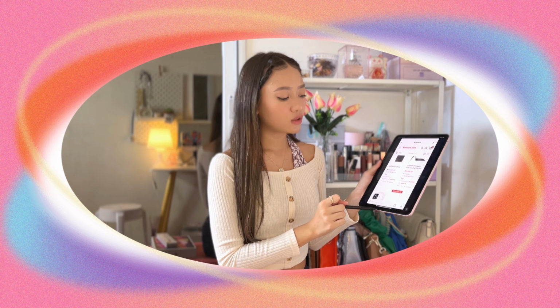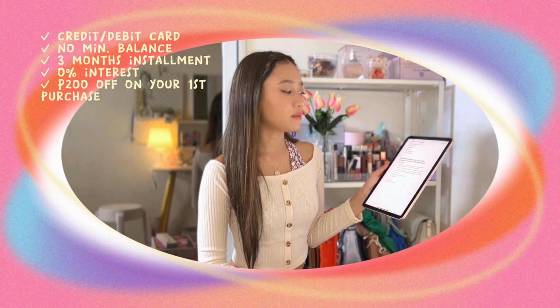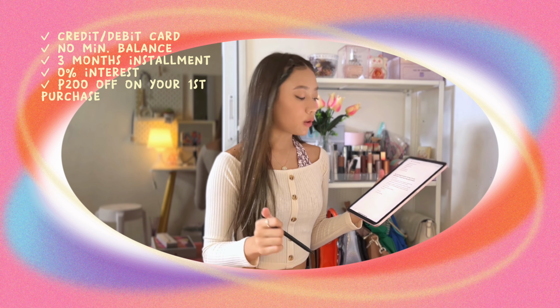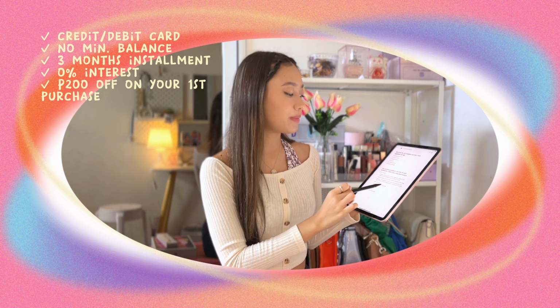So what's good about this Atome app is they accept credit card or debit card and you don't have minimum available balance na meron yung credit card mo or yung debit card mo, all you need to have is a credit card or a debit card. Has 2 installments ng 3 months with the Atome app. 0% interest. This is my favorite part. 0% interest, no minimum available balance, and 200 pesos on your first purchase.